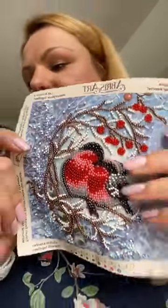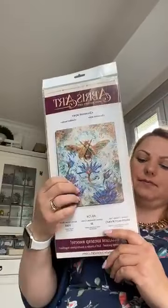And we've got even really large ones as well. Let me show you this one. I'm going to be making this one next. It's quite a large one, a really nice design. It's probably going to take me a week or two to finish it, but you know, do something artistic with your beads, something a little bit different.